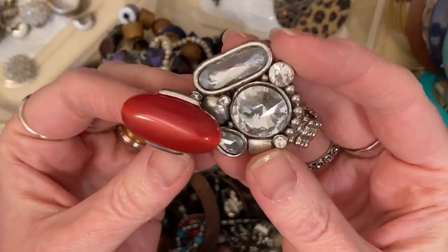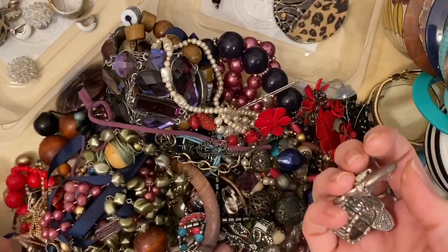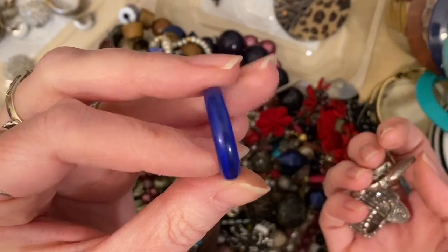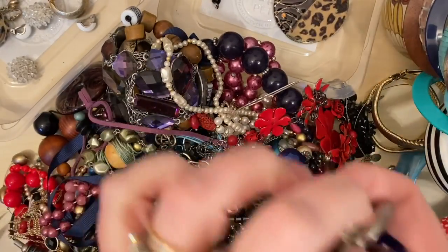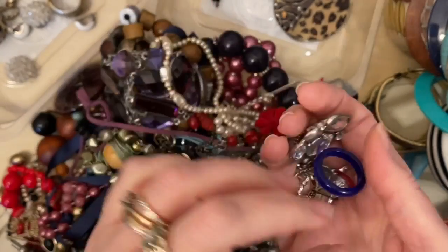There's some rings. Is that plastic? Yeah, plastic one. Oh no, it's nice glass. I can hear it's glass.